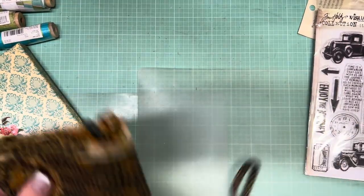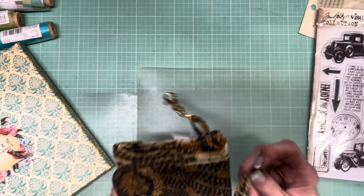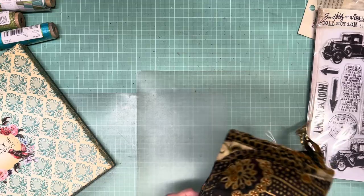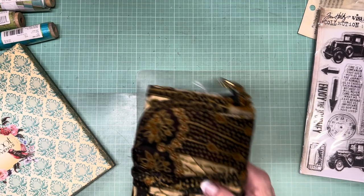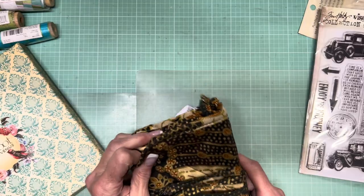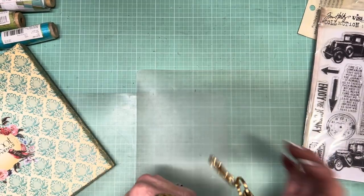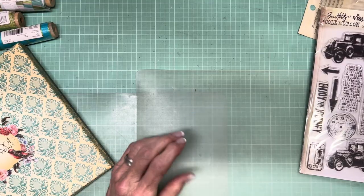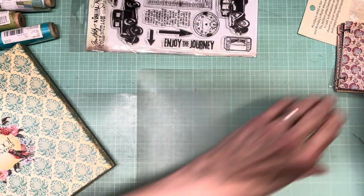I just can't tell you how tactile these things are. And right within 4 feet of me is a basket overflowing with other little pouches and wallets and things like that that I want to convert into covers. Okay, we're almost done. That is done.